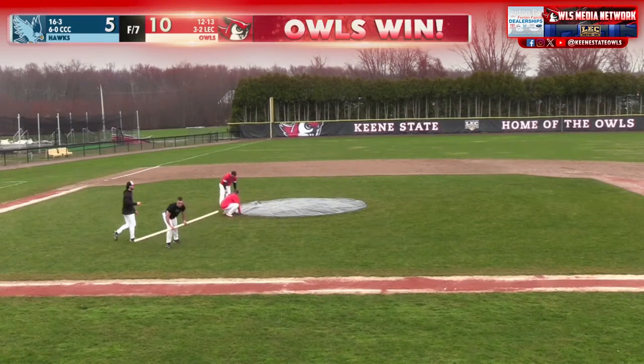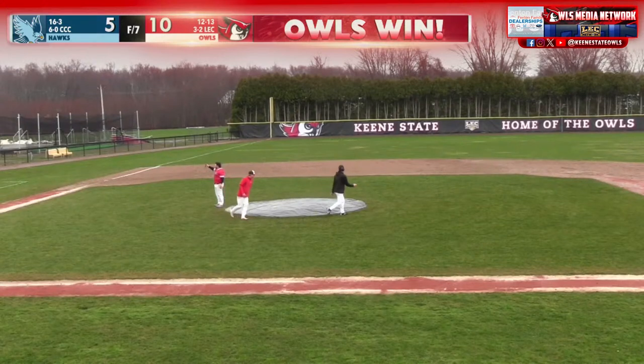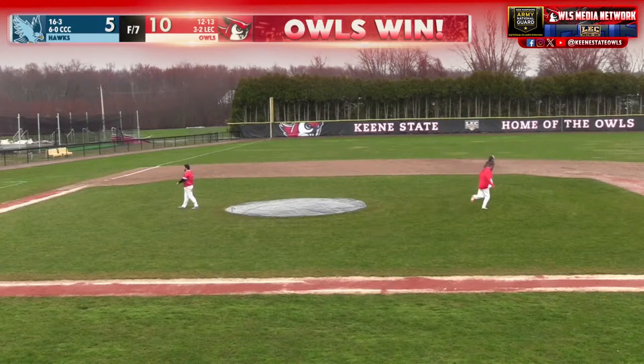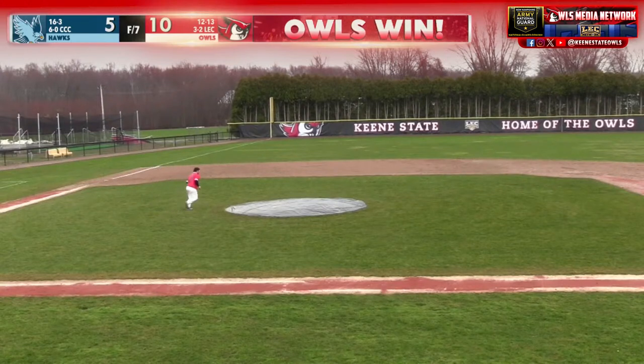We had good games against UMass Boston last year. Ended up not in our favor, but more experienced team. We're rolling. We're playing together, playing as one family, and we just got to carry the momentum that we had in this game over that game and just continue to build off it.